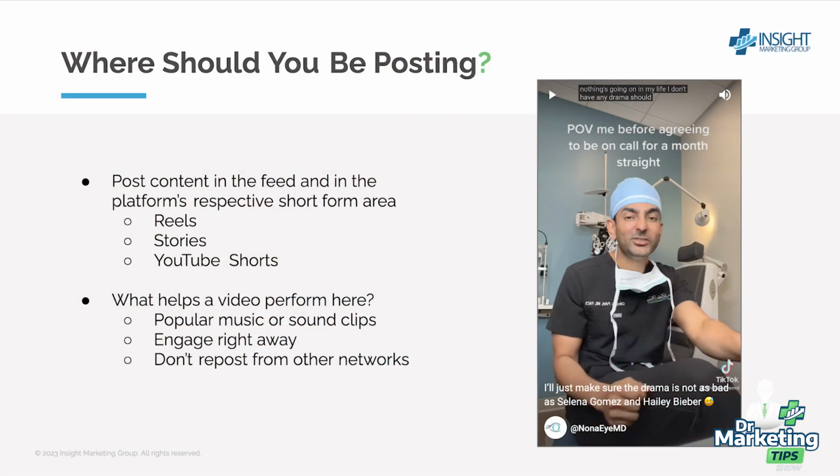Couple tips to help a video perform. If you're doing something on Reels or on TikTok, you can just take popular music clips and use that. You'll get a ton of benefit from doing that. If someone leaves a comment, engage right away. And you should not repost from other networks.